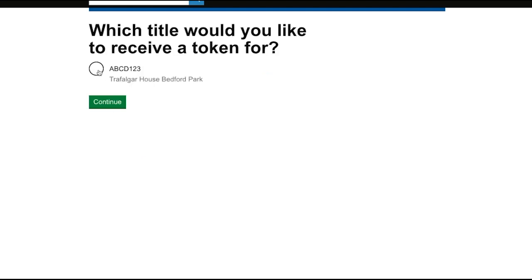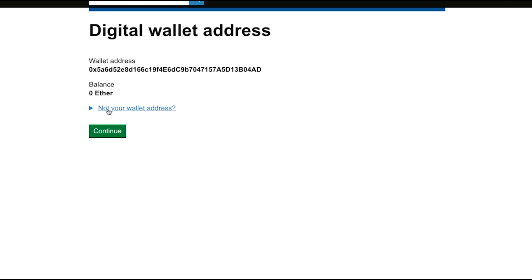After John's identity is verified, he is presented with a list of properties that he owns. John selects Trafalgar House and continues. Here we see the digital wallet address, which is automatically retrieved from his MetaMask wallet, which we saw earlier. John is happy that this is the wallet address, and so he clicks Continue.